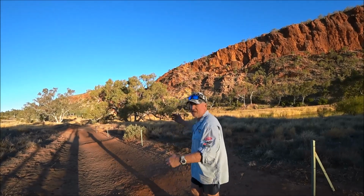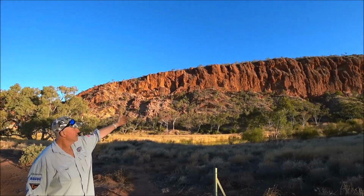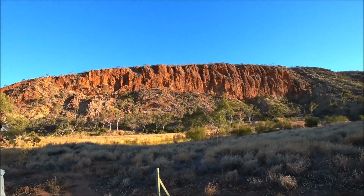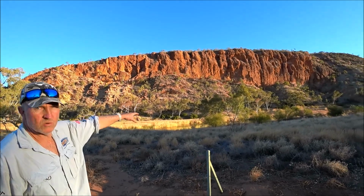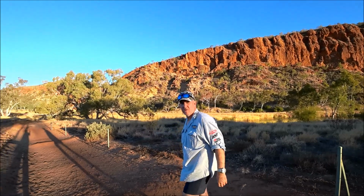So anyway, Untitled Gorge, what a beautiful backdrop this is for a campsite. Have a look at it. The sun's glistening off the rocks there. We've got a nice water source down here also. There's a walking track down here, Roz. We'll go and have a look, eh?